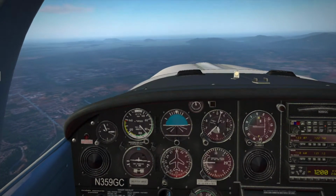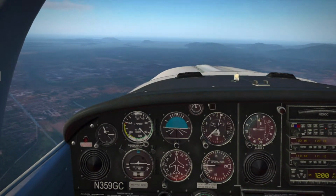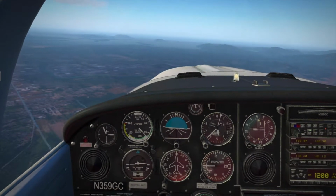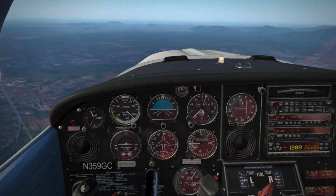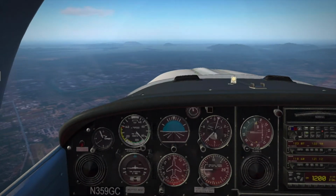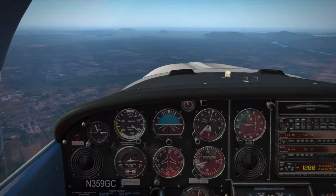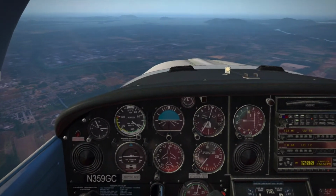So time to make our CTAF call. We are calling Skagit Regional. Skagit Regional traffic, November 359 Golf Charlie, 10 miles southeast at 4,600. Entering left downwind, runway 11, Skagit. Time to start descending. Alright, so going by the numbers, my descent should be at 1,800 RPM, to be at 80 knots.